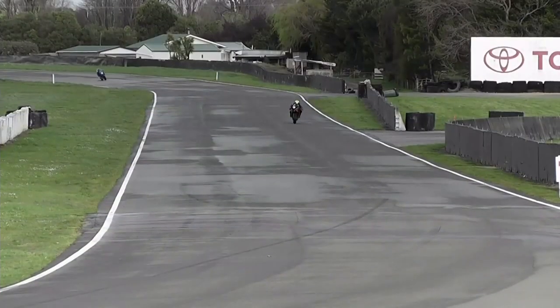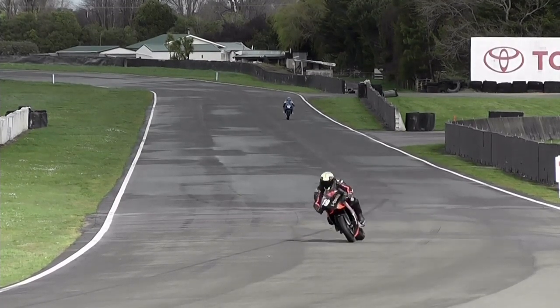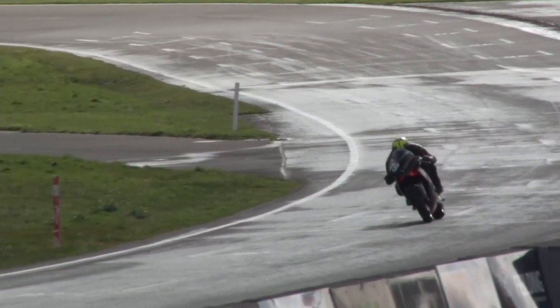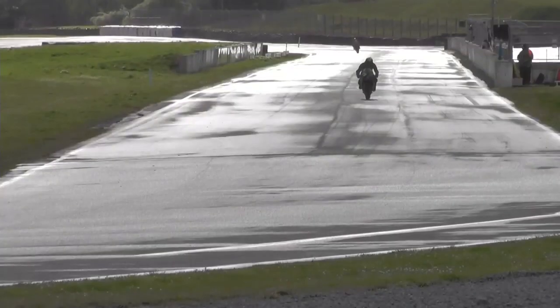Class has been a wet race right from the beginning, or wet meeting. Yeah, but when you look at the screen there, Mark, there's quite a few dry patches, which is a bit horrible, eh? Especially if you're on wets and you're hitting a dry line. It's never fun. With the sun, I can see lots of wet patches. When it's not dry or wet, it's difficult to make it cool.